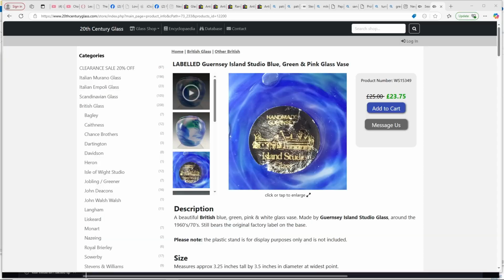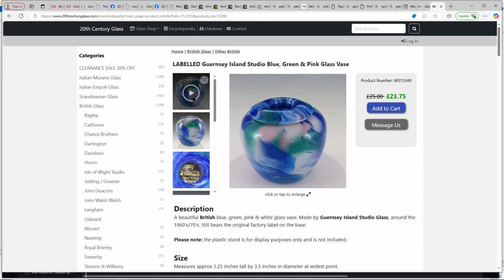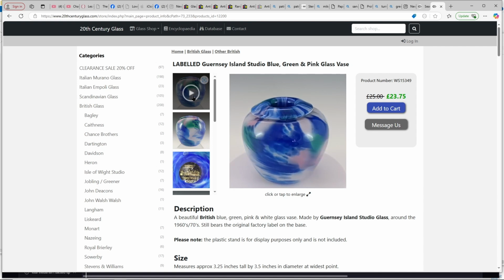So we're looking at the 20th Century Glass website, and this is the closest vase that I can find to that one, and it's by the Guernsey Island Studio. Let me show you. It's got the label here on the bottom of it, so that's pretty conclusive. Now he's selling this. He did have it at £25, and it's now £23.75.